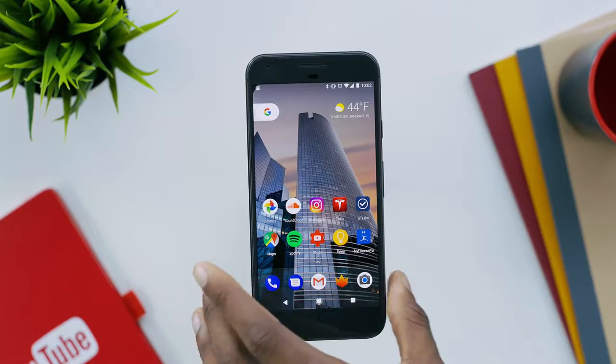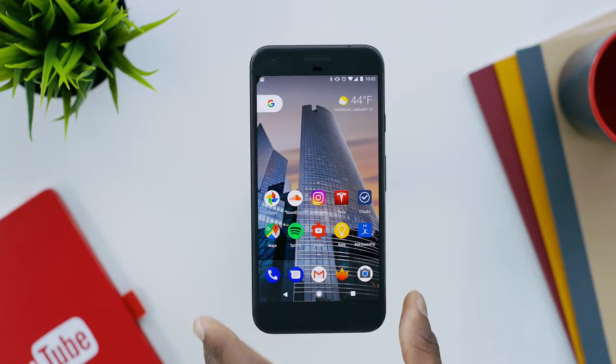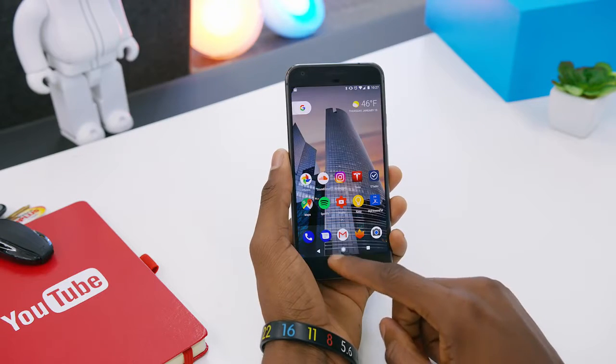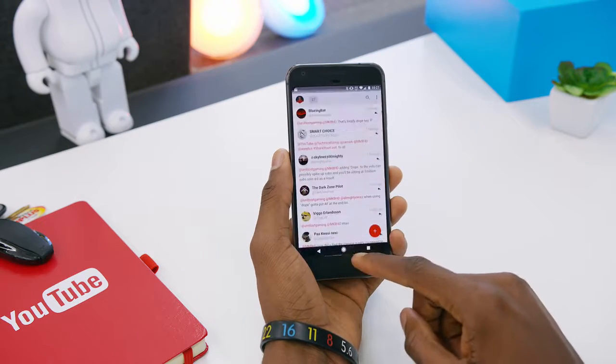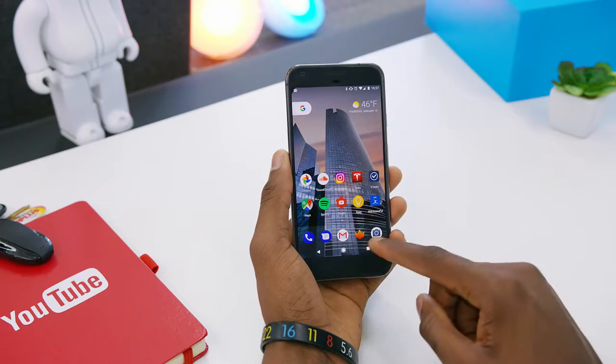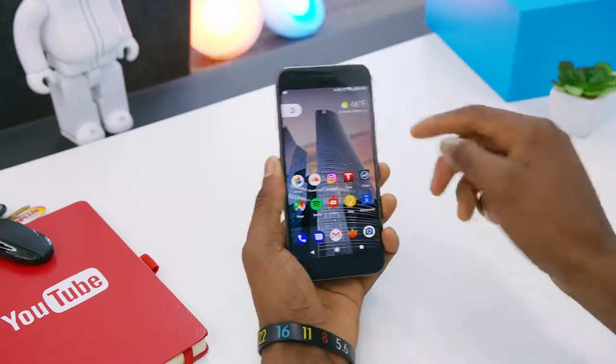Then down at the bottom in the dock, I guess you'd say, is again the most important apps. So it's the phone, the Messenger, it's Gmail for me, and then Phoenix, which in my opinion is still the best Twitter client for Android. I still use the stock Twitter app for notifications, but for everything else I use Phoenix. And I also still keep a camera shortcut in my dock.